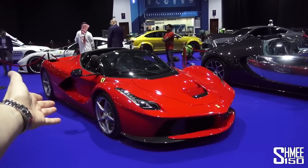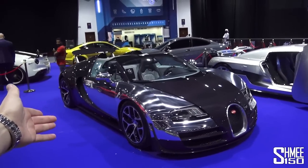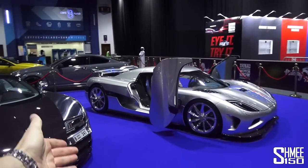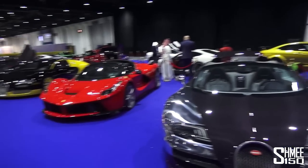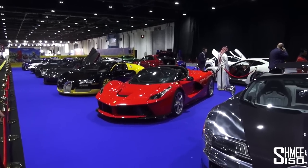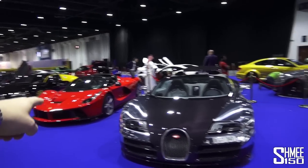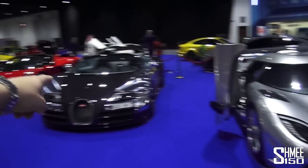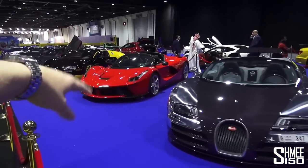Then we have a LaFerrari Aperta. Then we have another Bugatti Veyron Vitesse. And then we have the Koenigsegg Agera. And around that, we have a few more C63 Black Series. But just take this line in for a moment. What? There's the four Bugattis, P1, LaFerrari Aperta. Let's just put a price tag on this little lineup. I mean, you're 1 or 2 million, 2 or 3 million, 4 or 5 million.